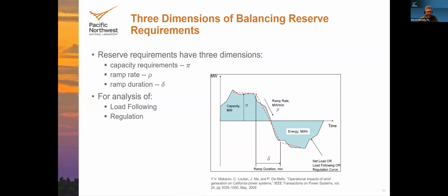Let me see if I can accelerate a little bit. So the other part is the flexibility. We can measure the flexibility, for example, in capacity requirements, ramp rate, and ramp duration. When you have variability in the system from renewables and load, you need flexibility to cover capacity, ramp rate, which speaks to how flexible and how fast these resources should be, and also the energy that you need.